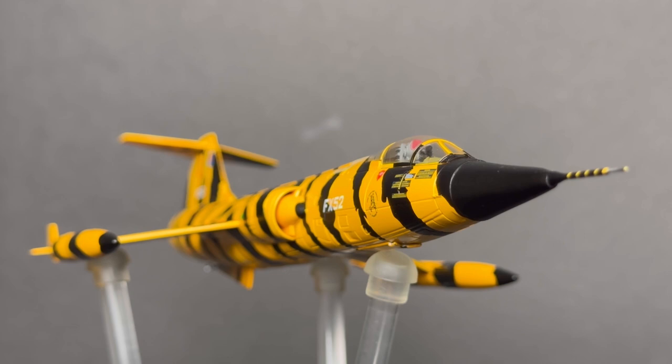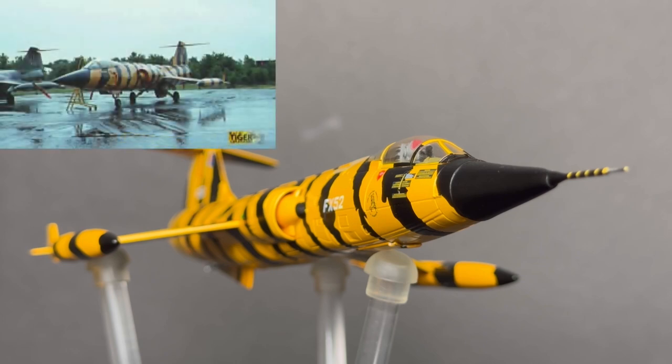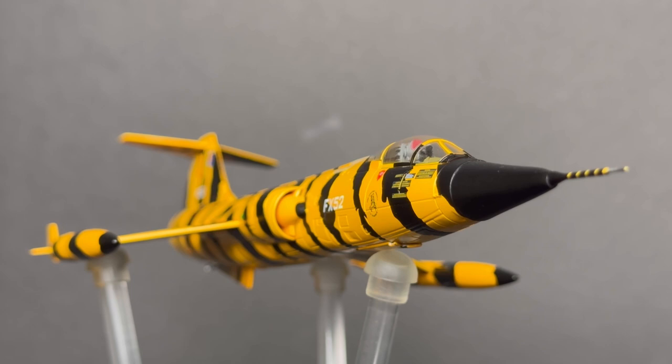So the aircraft was repaired after its mid-air collision and was repainted into this very fetching tiger color scheme for the 1978 NATO Tiger Meet. The NATO Tiger Meets are, you could say, conventions between various NATO air forces to share tactics, trade stories, share booze, and demonstrate skills over a series of various training tasks and competitions.